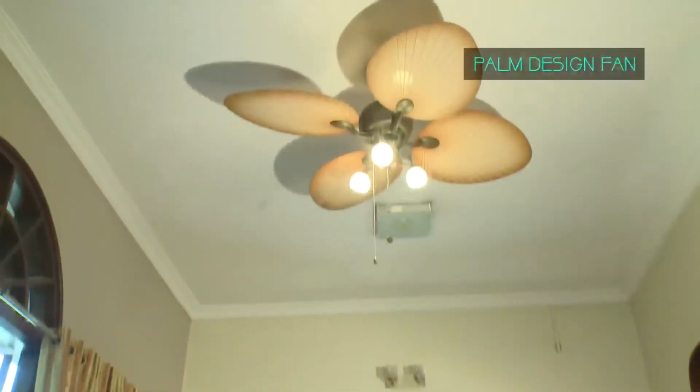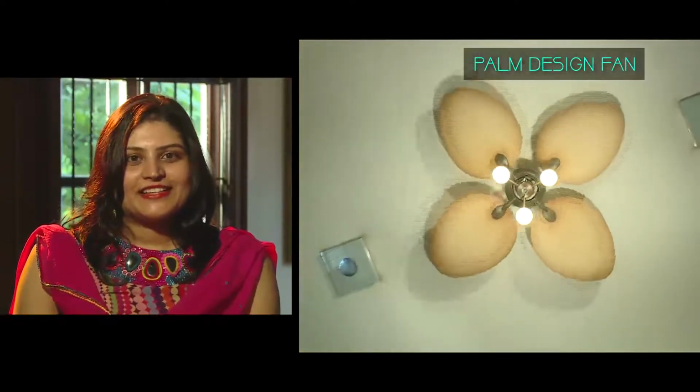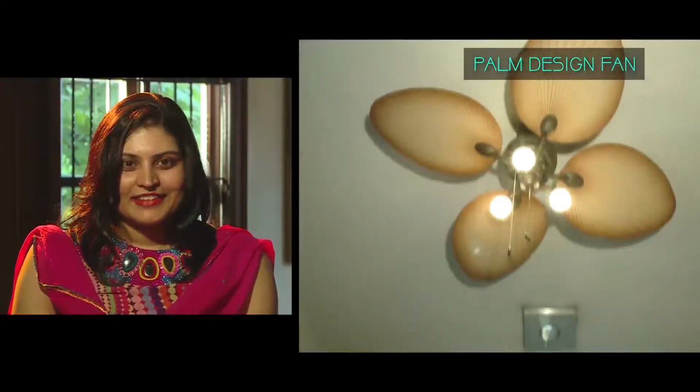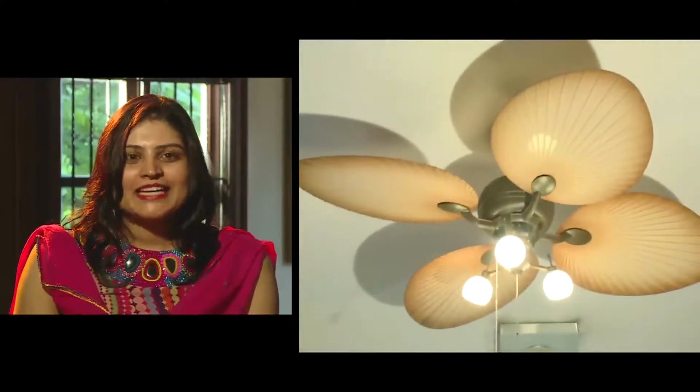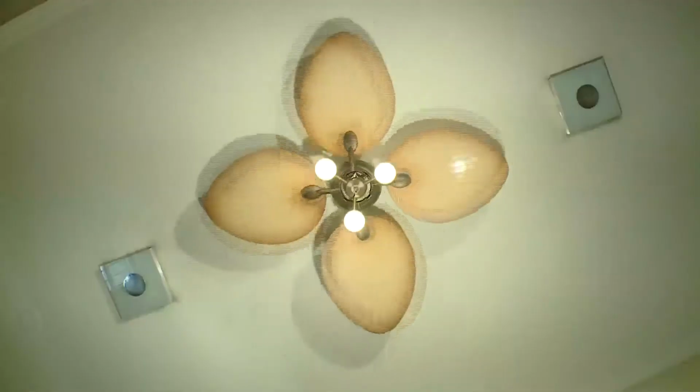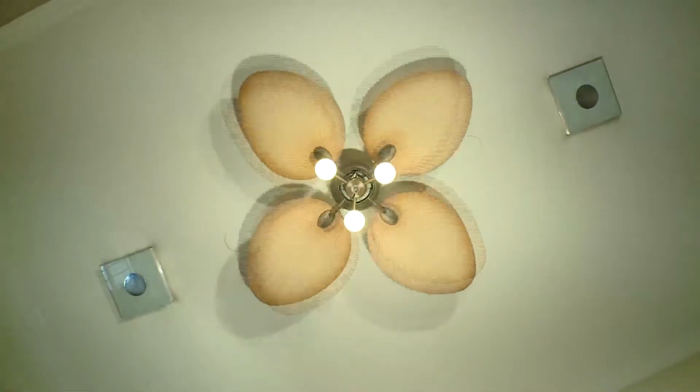The palm designer fan is something which is very close to my heart. It's got a very nice retro feel to it, which makes you go back in time. It's also got weatherproof coated blades, which means that you can use it both indoors as well as outdoors.